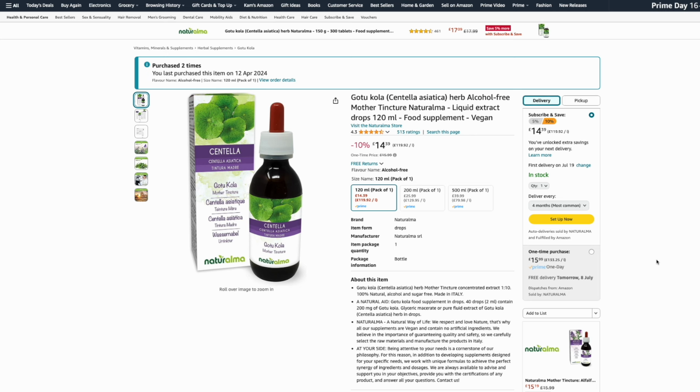Okay, the third supplement I really like, and I put this in my morning coffee also, is something called Gotu Kola. Now, this is dubbed or quoted as being the student herb. So in Asia, they refer to this as a student herb. Reason being is it has amazing benefits for learning. Okay, so how does it do this?